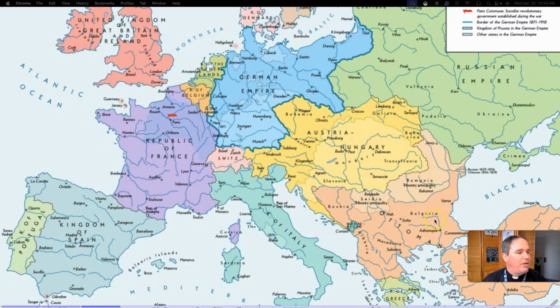So this is a map showing the territories here. Here's the Ottoman Empire, and Russia is going to want to get back this area afterwards and have more access to the Black Sea. And the countries we're going to be looking at here, you can see Serbia, Romania, Bosnia, Albania. There's little Montenegro right there.